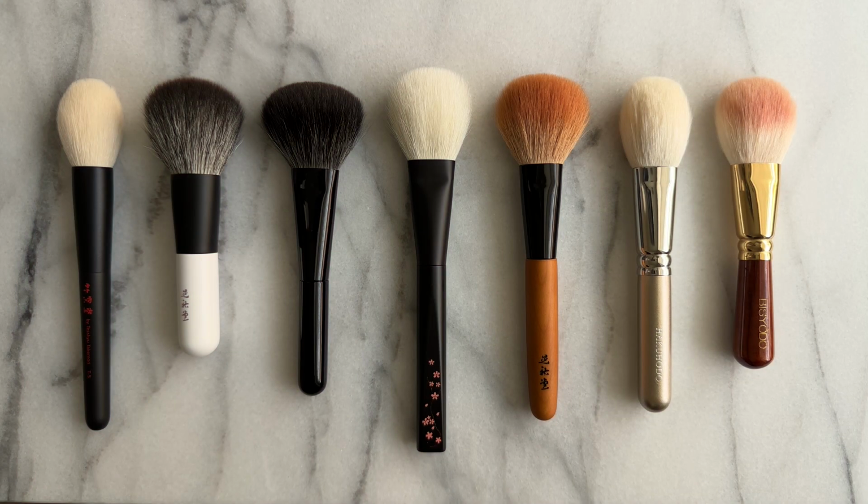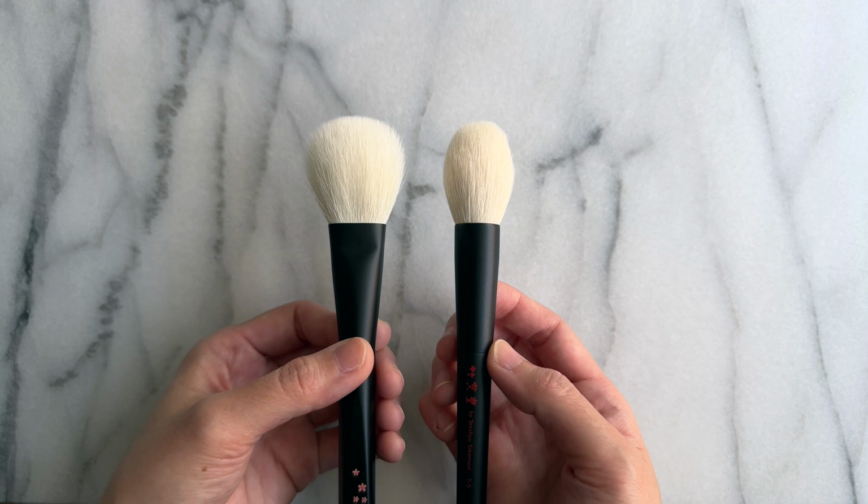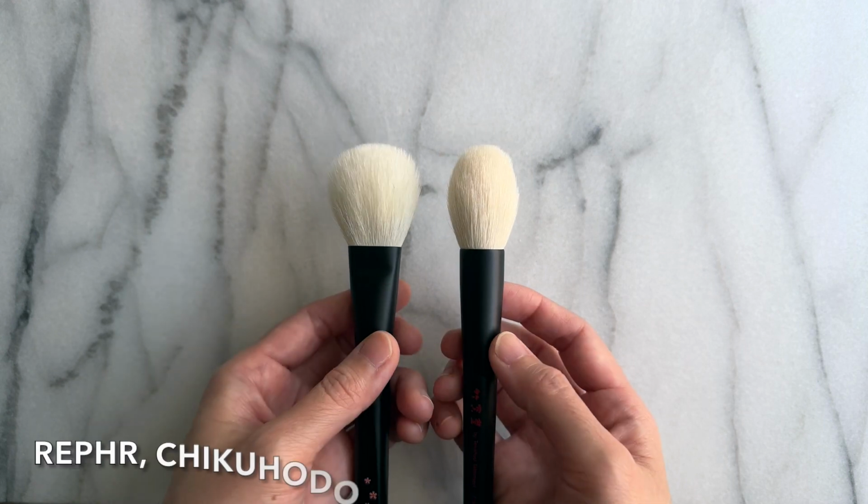Here are some brushes for size and shape comparisons. The Chikuhodo T5 and Hakuhodo B110 were in brush guards, but everything else wasn't. The handle is longer than all of the brushes I'm comparing it to. The Rephr will be on the left for all the comparisons. Here it is with the Chikuhodo T5.